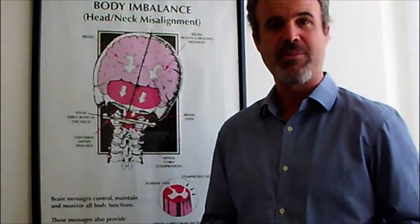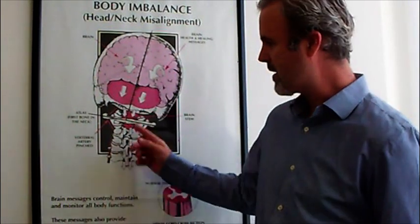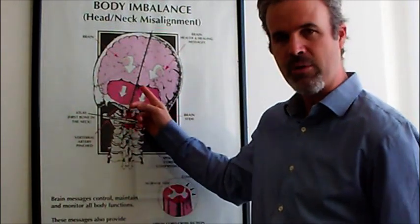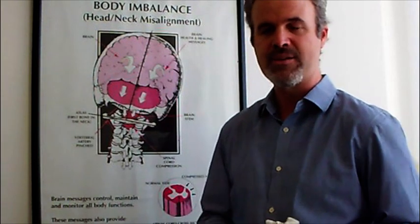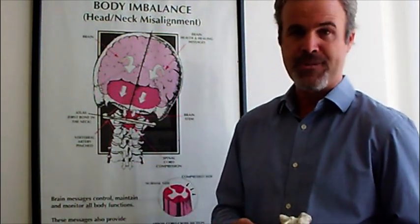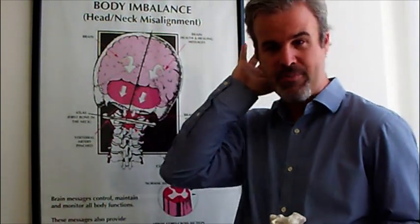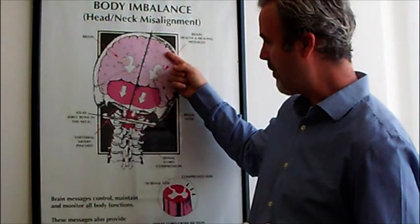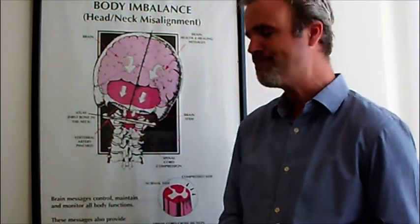For those who don't know what suboccipital neuralgia is, it's a severe pain condition, basically right here at the base of the skull, right where the head and the neck meet. They have excruciating pain. Some people it's constant, some people it comes and goes. Some people feel it on one side, some people feel it on both sides, some people feel the pain wrap up over the top of the head on one side or on both sides at the same time.